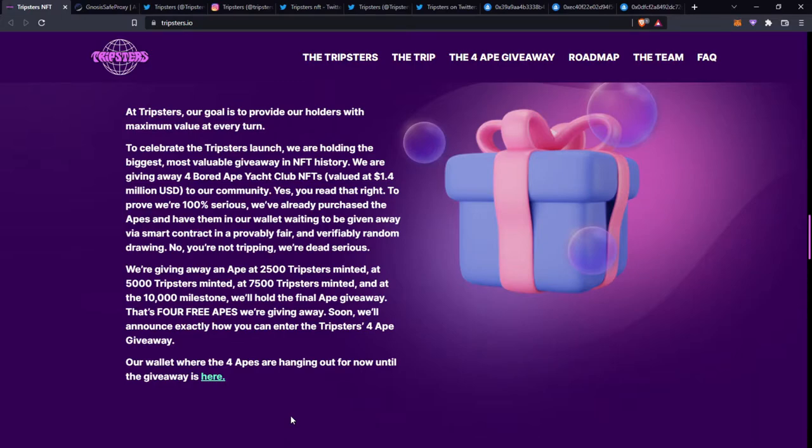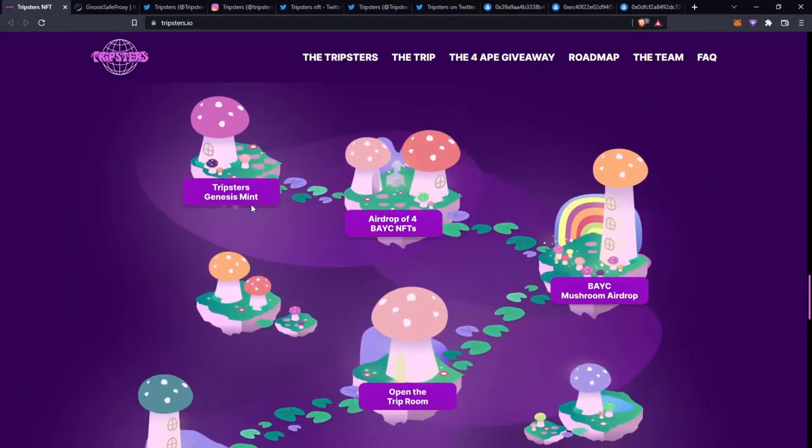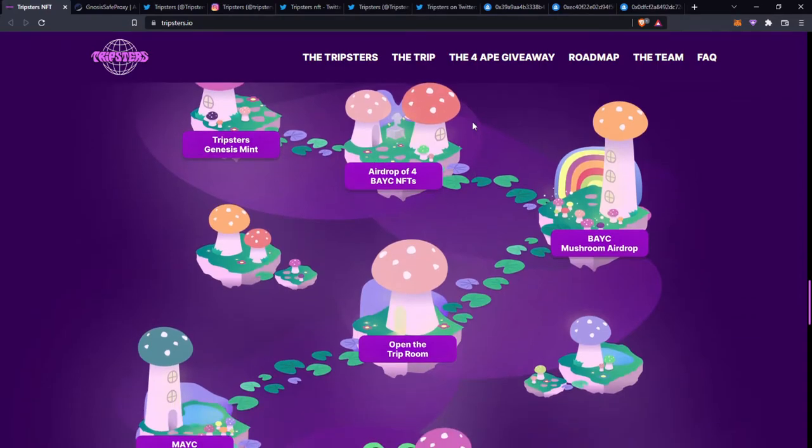I mean, the chances of you winning is obviously 1 in 2,500, but still, for four people, this is going to be life-changing. Giveaways like this don't excite me too much, but it's always an added bonus for a reason to mint. Looking at their roadmap, the first part is the Genesis mint, and then an airdrop of four Bored Ape Yacht Club NFTs. So this will be transferred to random wallets.